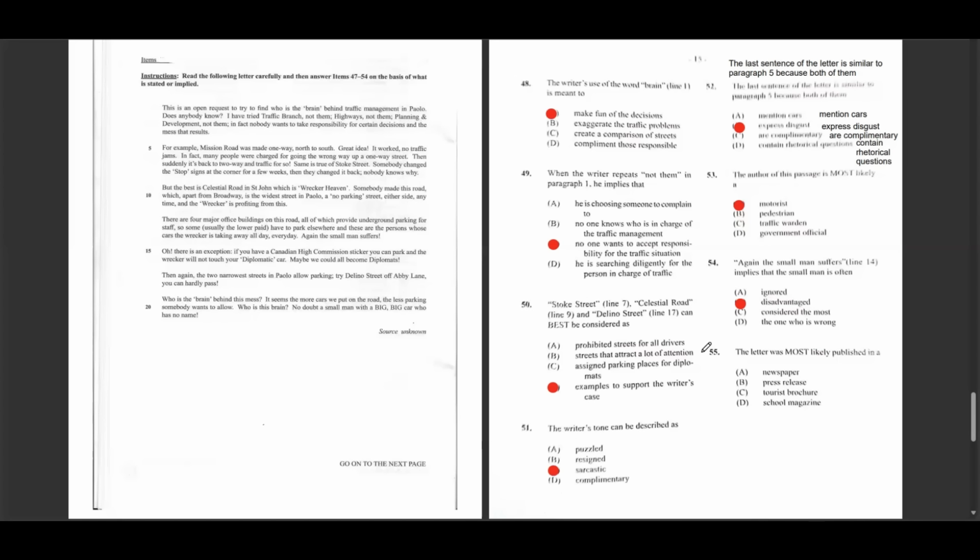And last one for this passage, number 55, the letter was most likely published in a. So where would this most likely be published? A newspaper, press release, tourist brochure, or school magazine? Definitely not B to D, right? So we know our answer is A. It will most likely be published in a newspaper.